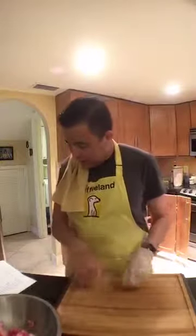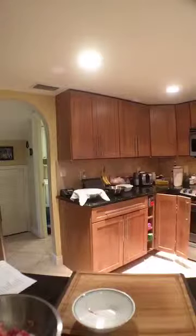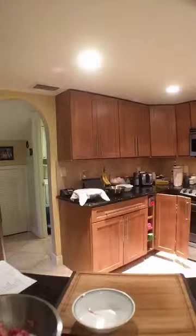Okay, after this, we have to seed and dice our tomato. So we got one tomato. Wonton tomato. I ate a wonton tomato. A Florida tomato.